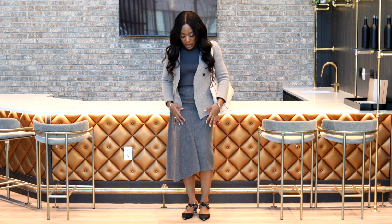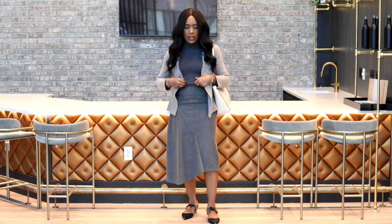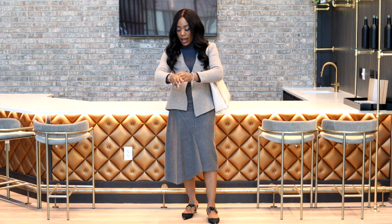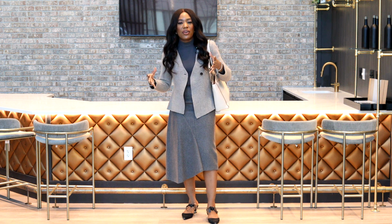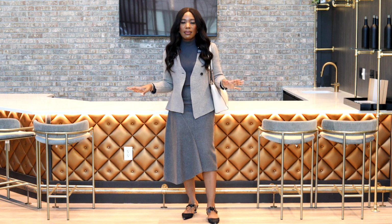The skirt is more of a dark gray, and the top I'm wearing inside is even darker, a few shades darker than the skirt. And then this sweater I have here is much lighter, like a heather gray, a brighter gray. And I love how it all came together. In my usual fashion, I always try and mix high and low, affordable with luxury, or affordable with a higher price point.